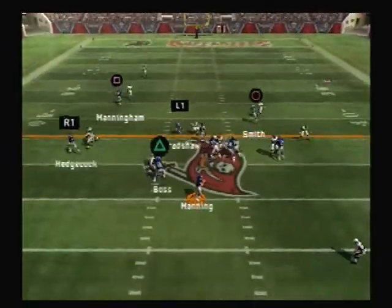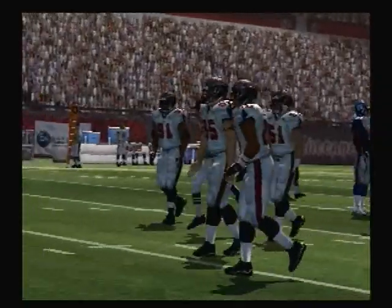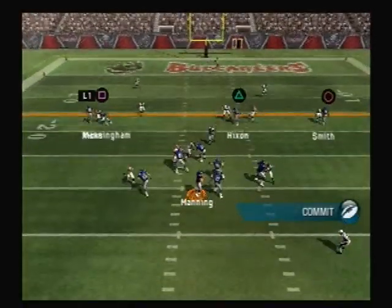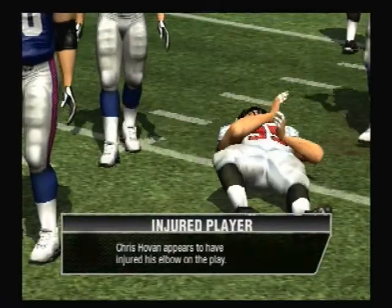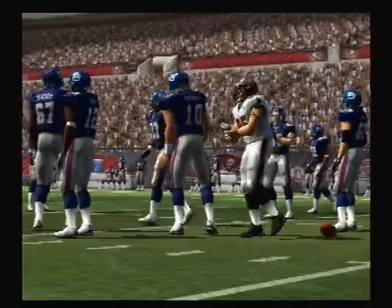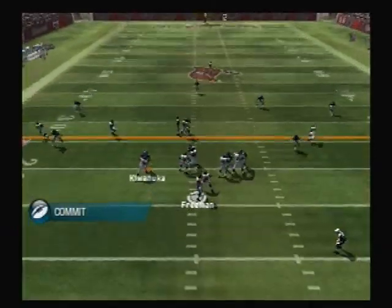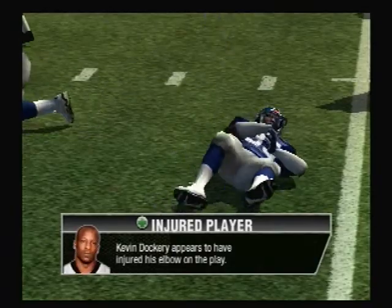They hand it off. Makes the run. Pass completed. And this receiver just loves it when the defense... A little misdirection. Goes forward for about 5 yards there. He drops back to pass. He pump fakes. He decides to run. Hovan seems to be a little shaken up on that play. Second successful three-pointer of the game. The New York Giants bring in their dime package. Pass is complete. What a brutal hit. Dockery might have been shaken up a bit on the play.